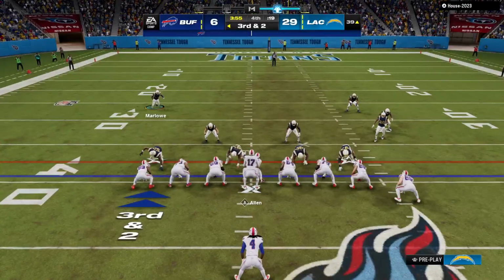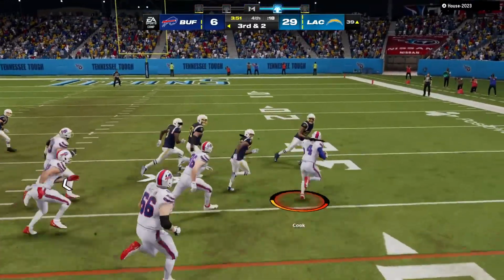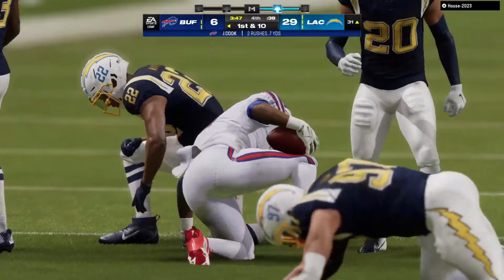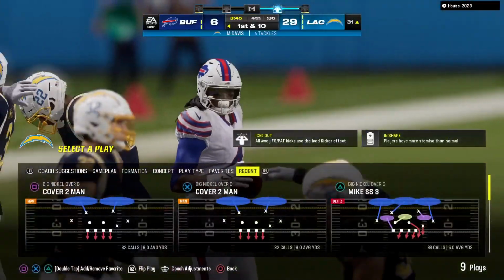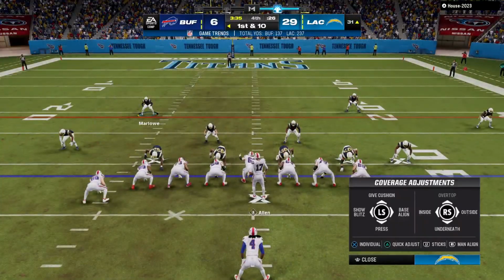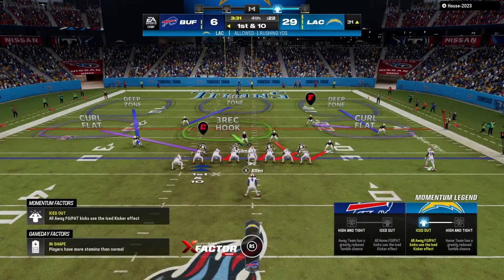Put your best cover guy on him and then change the coverages behind him throughout the game. Brackets, double, zone, man, you name it. Make sure he gets a lot of angles. And he is going to have a Bills first down as they're able to convert by plenty there on 3rd and 1. Line of scrimmage, the 31 now on 1st and 10.